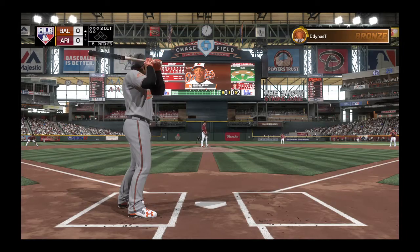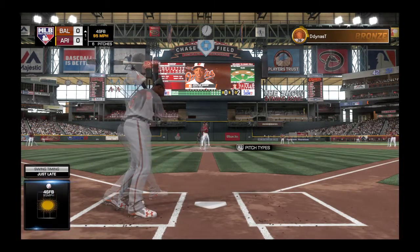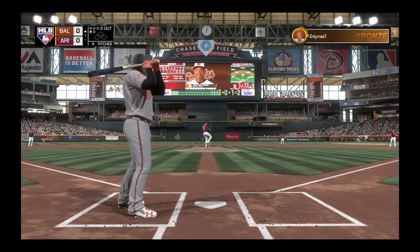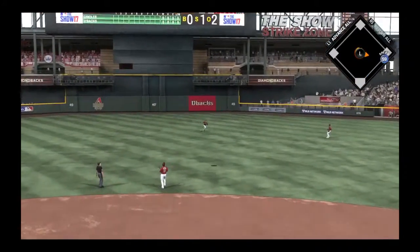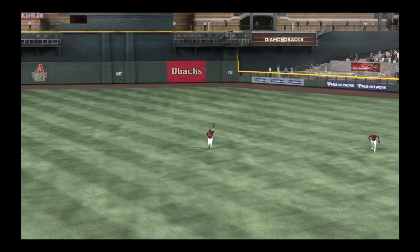Stepping into the box, Jonathan Schoop. First chance for him here in the top of the first with nobody on. First pitch fastball swung on and missed 0-1. High fly ball out to straightaway center. On the move is Pollard. And that ends the inning.